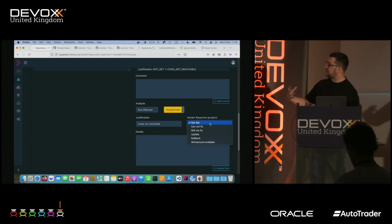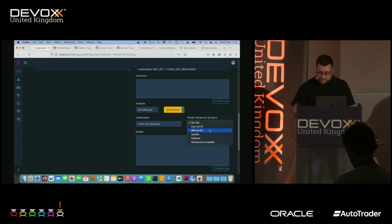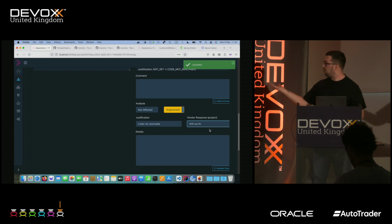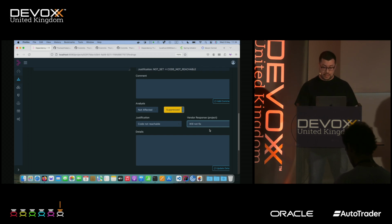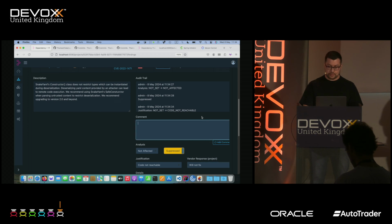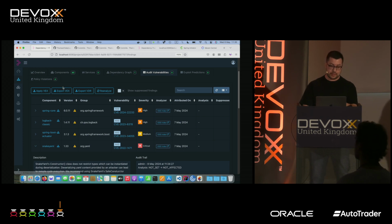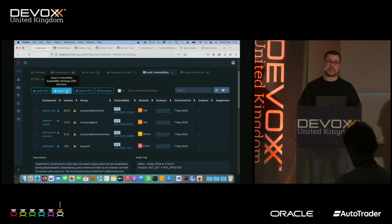And my response as a vendor, so I want to inform the consumers of my application, is that will not fix because I'm not vulnerable to it. Of course, I'm going to update the library in the next version, but there's really nothing to be worried about. And I need to provide that information in a standard way. So together with SBOM, we can enhance an SBOM and include this information in a standard way using VEX. VEX is a vulnerability exploitability exchange.